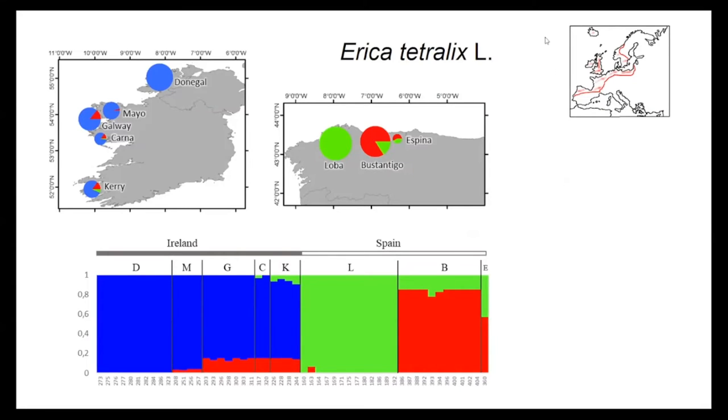For Erica tetralix, if you look at this structure outcome, you can see the analysis retrieved three main clusters. So values were similar for K2 and K3, so we selected K3, and you can see the blue one corresponds to Irish populations, and then the green one from plants from Galicia, and the red one from plants from Asturias, which are the two regions in North Spain that were sampled.